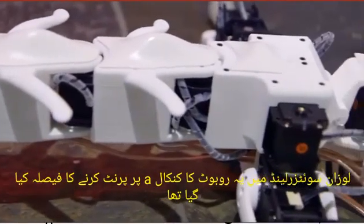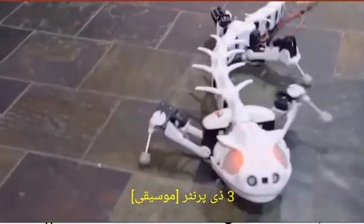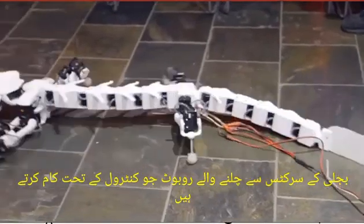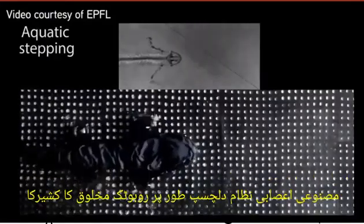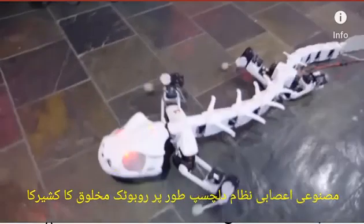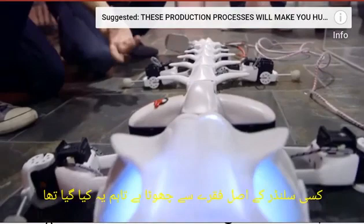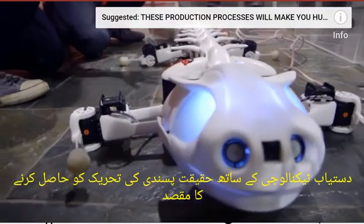It was decided to print the skeleton of the robot on a 3D printer. The robot is powered by electrical circuits that operate under the control of the synthetic nervous system. Interestingly, the vertebrae of the robotic creature are smaller than the actual vertebrae of a salamander. However, this was done on purpose to achieve a realistic movement with the available technology.